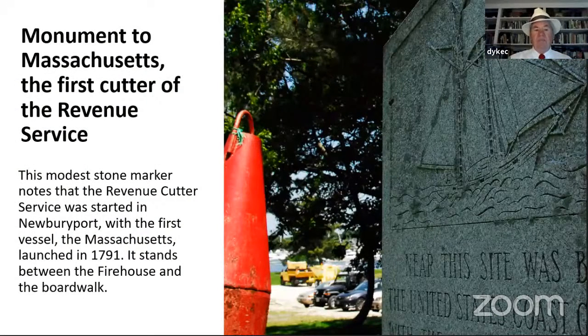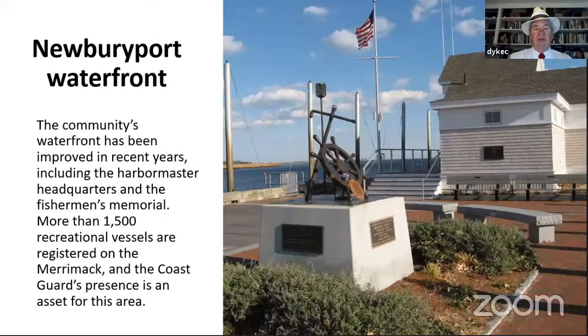Here's a monument to the Coast Guard being started in Newburyport. It is down on the wharf in Newburyport. And I must say, I must have walked past it for 10 years before realizing what it said. So we don't get, even in Newburyport, we haven't given it a lot of visibility, but the Coast Guard did start here.